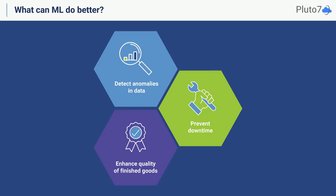Another option is to use machine learning to help improve the quality of your finished goods. If you have already automated processes, you can enhance them, or if you are using labor, you can have better quality control using machine learning-based solutions.